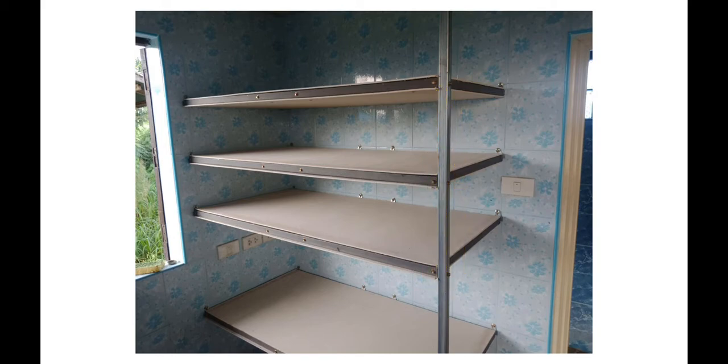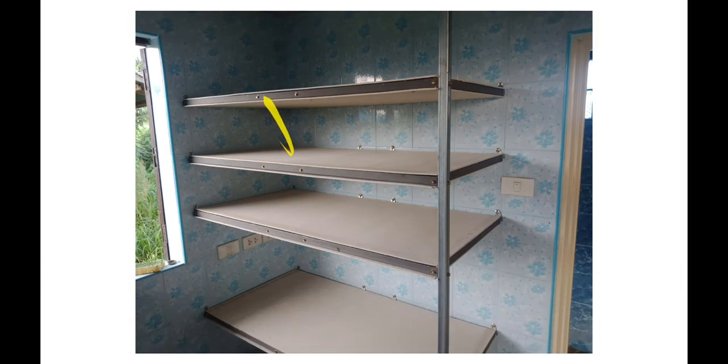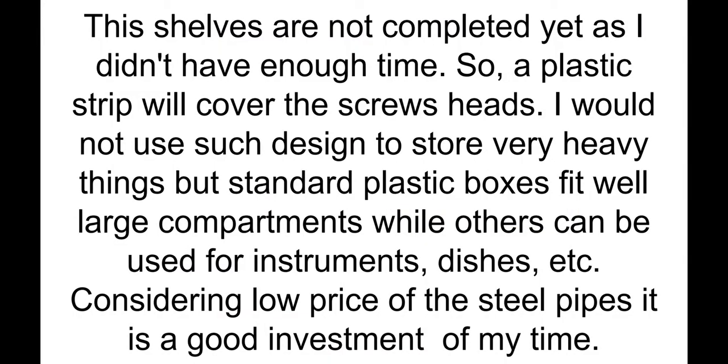And then you see I changed the self-tapping screws to a larger size to make it really more secure. Okay, these shelves are not completed yet, as I didn't have enough time. So a plastic strip will cover the screw heads. I would not use such a design to store very heavy things, but standard plastic boxes, or up to 100 kilo, it should be no problem.